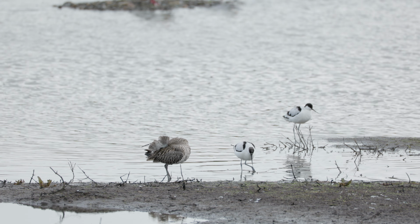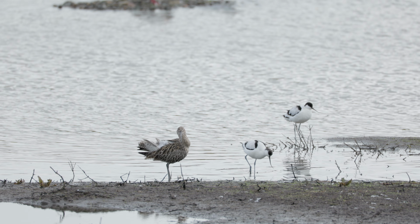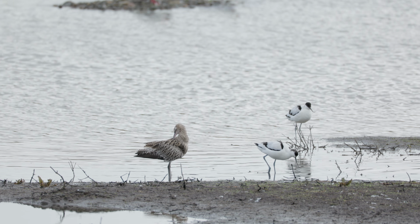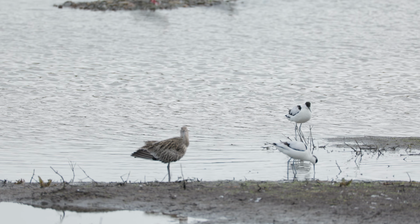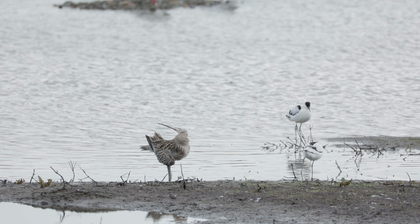I'd seen avocets at a few different locations across the West Midlands, but Upton Warren is the only location where I'd ever seen curlews. And it always gets me just how large they are in comparison to other birds. So I spent a while just watching them preen, watching them fly around, and just going about their business really.